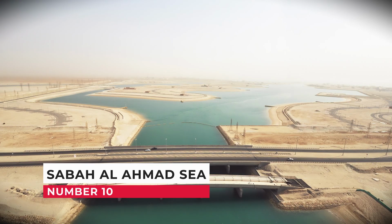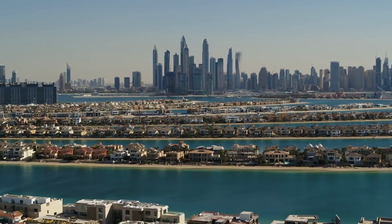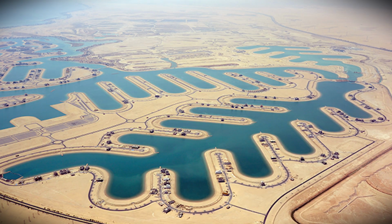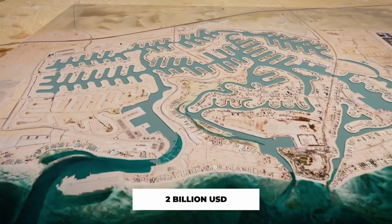Number 10. Sabah Al Ahmad Sea. If I show you this structure, you can probably tell that it is the artificial island called Palm Jumeirah in Dubai. As you can see, this one was built in the sea. But what if we built a similar one on land? Kuwait decided to build one, for roughly $2 billion.